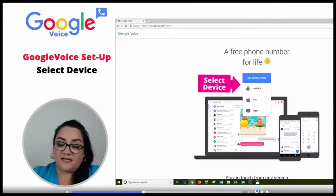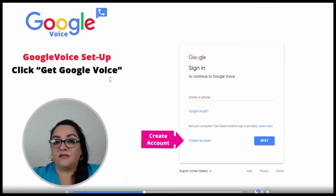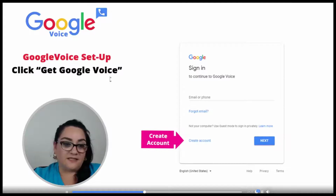So once you select your device, then Google is going to ask you to either sign into your Google account or you can create an account. So if you already have an account, just enter your email or your phone number, and if not, then just click the create link.